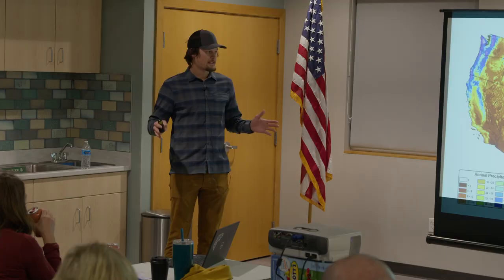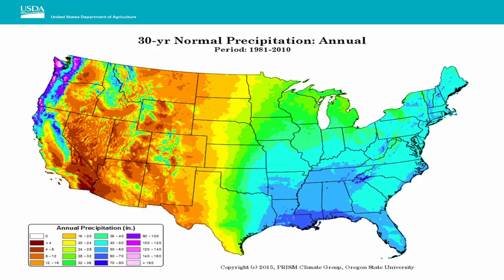So I always like to start with this figure because it helps paint the picture for why snow is so important in the West. This is a map showing annual precipitation across our entire country. A couple observations you might make right off the bat: in the East Coast, there are a lot more of these cooler colors, the greens and blues and purples, that represent more precipitation. And out west, you can see a lot more warmer colors, which indicates lesser precipitation.